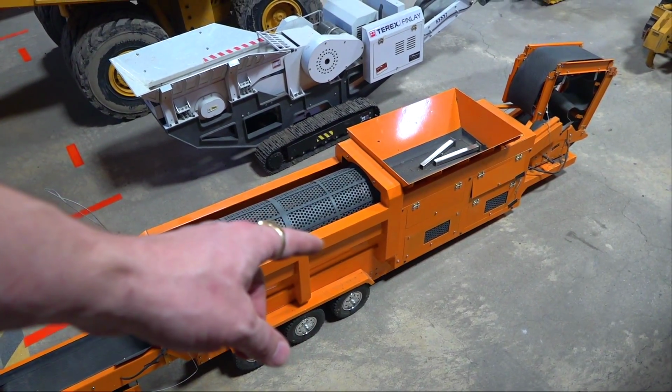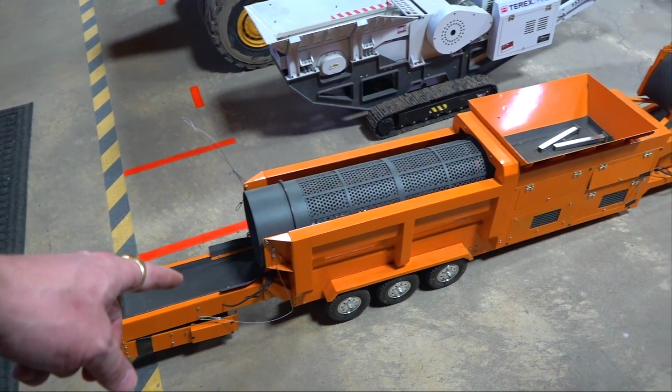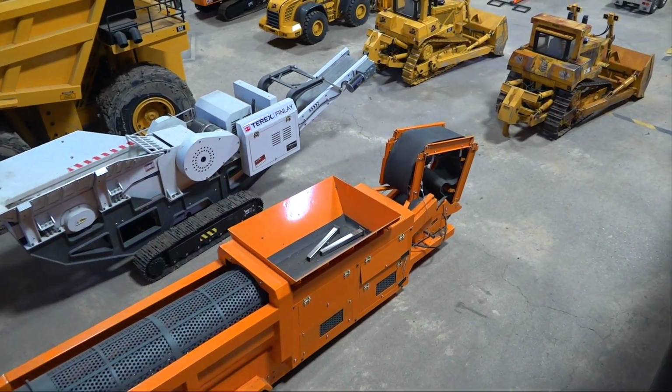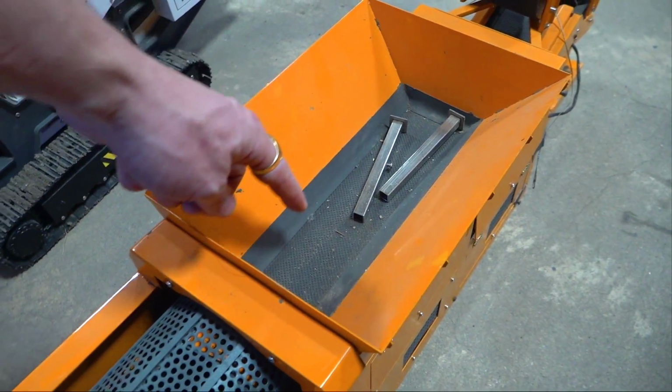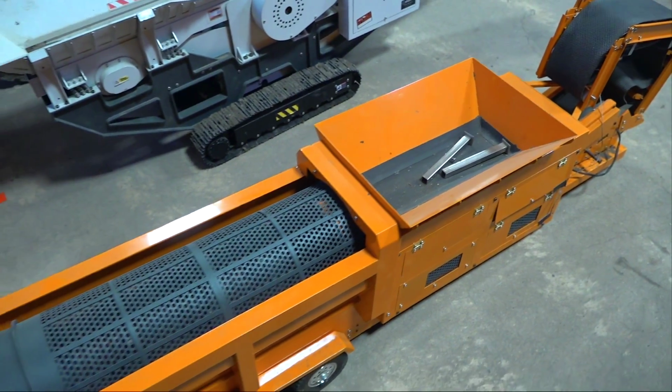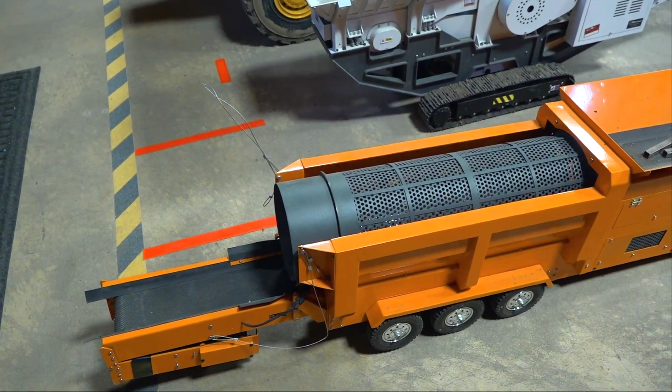3 ESCs in here, 1 to run the speed of the drum, 1 to run the speed of the front conveyor, and 1 to run the speed of the back conveyor. Believe it or not, there is a conveyor right here as well that feeds all the dirt in. So that's actually running on a separate ESC that helps run the back conveyor system.